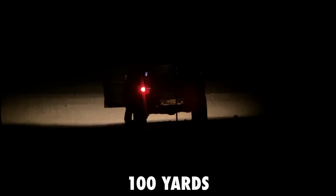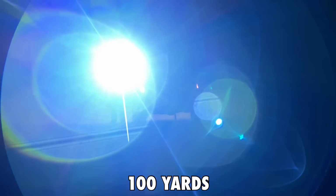Hey guys, go ahead and shoot the light back at me. And that's what the Ai-1 head looks like being shot back from 100 yards. Thank you, sir.